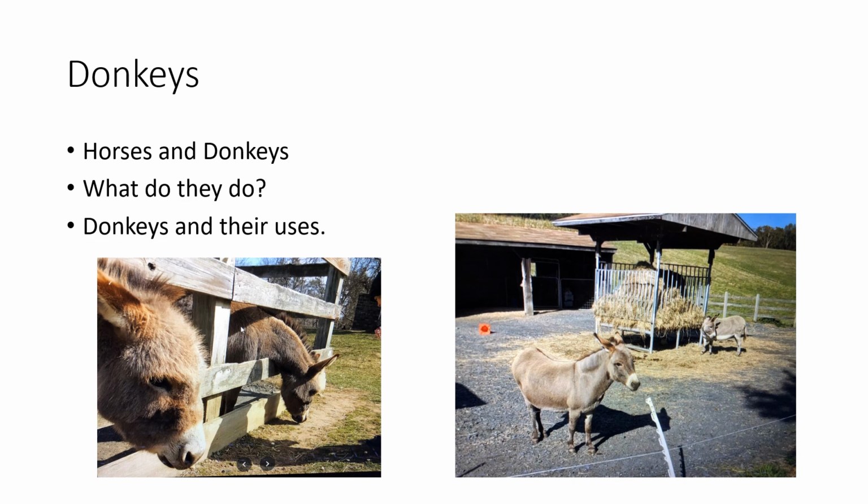Out in central Pennsylvania, in places like Lancaster County, there's a lot of people that still use horses to pull things like plows or even harvest crops because they don't use tractors. Instead, they use horses. Now, horses and donkeys are also pretty important too because the donkeys, we use them as a security system.